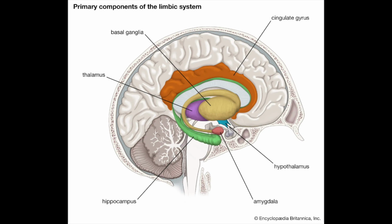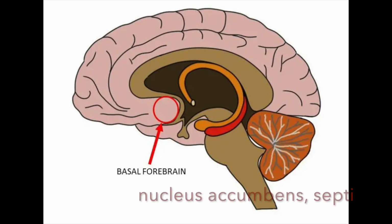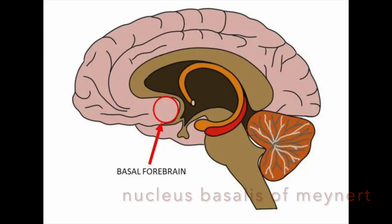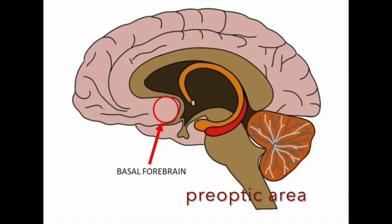It is involved in the processing and consolidation of emotional memories. The basal forebrain consists of the septal area, the diagonal band of Broca, nucleus accumbens septi, olfactory tubercle, substantia innominata, which contains the nucleus basalis of Meynert, the bed nucleus of the stria terminalis, and the preoptic area.